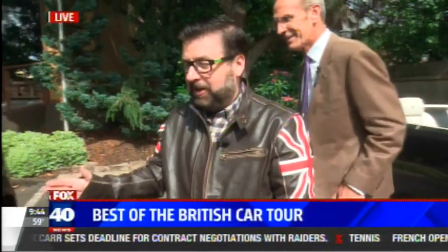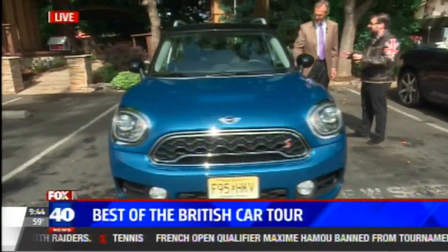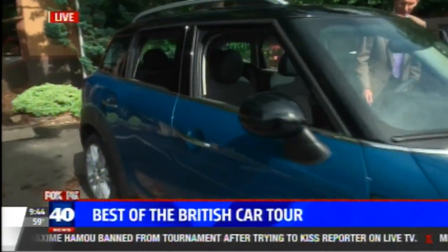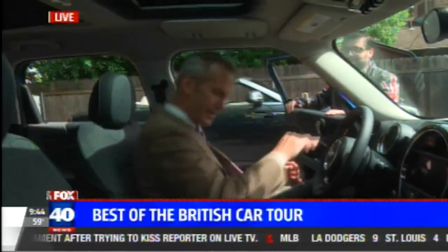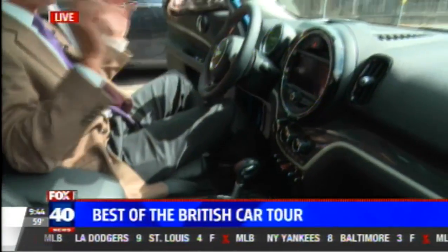Absolutely. This is the brand new Countryman from Mini. It's a Countryman all-4, which means it's all-wheel drive. The idea of this is your SUV style Mini. Bigger, as big as a RAV4 on the inside, bigger than the competition like an Audi Q3 or a Mercedes-Benz GLA, and really nicely equipped for starting around $26,000. Cool sporty interior. The top stitching, a little red thrown in here.